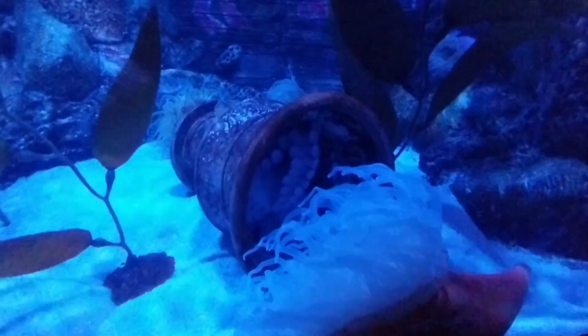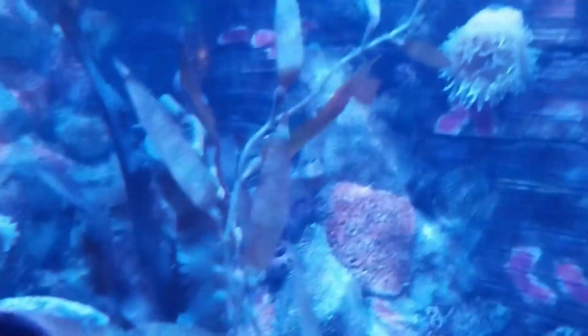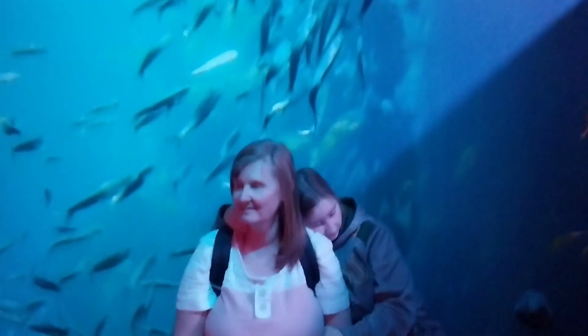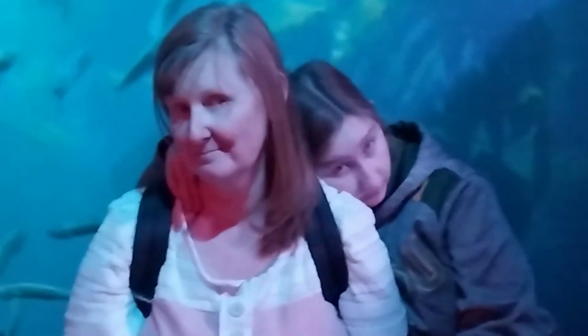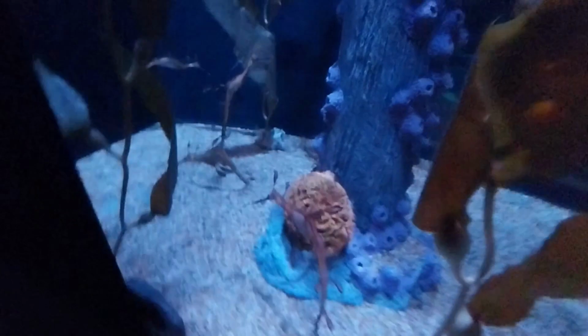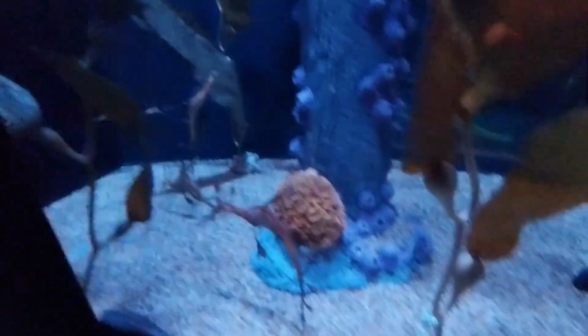Octopus in there. He's kind of hiding. Somebody's worn out. Check him out. He's cool looking.